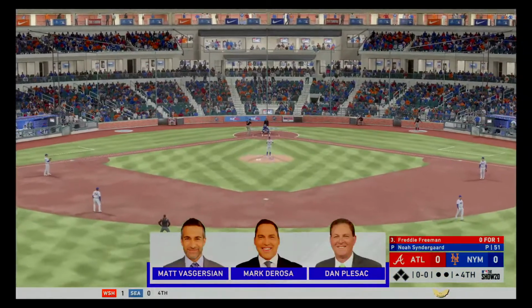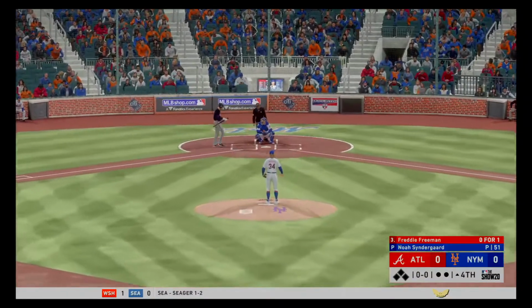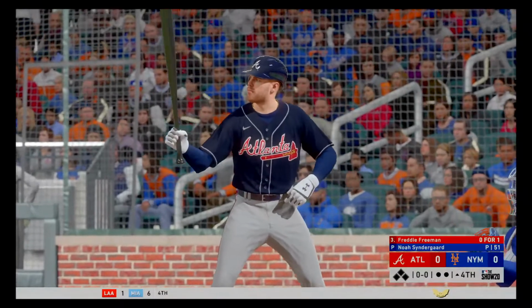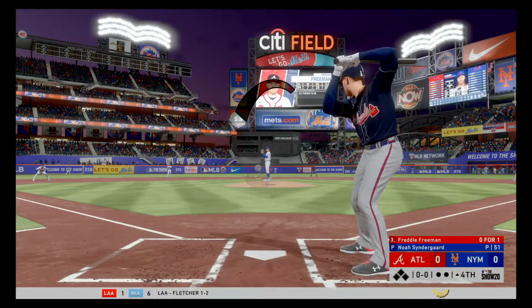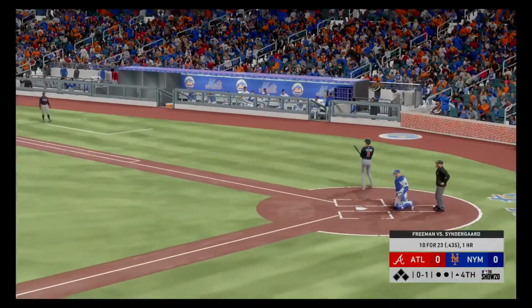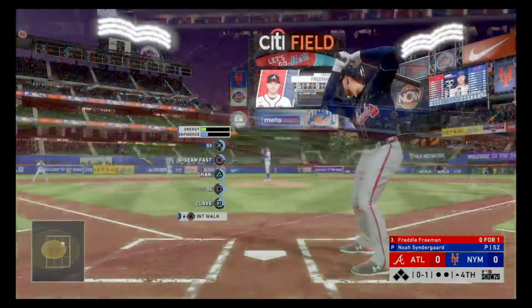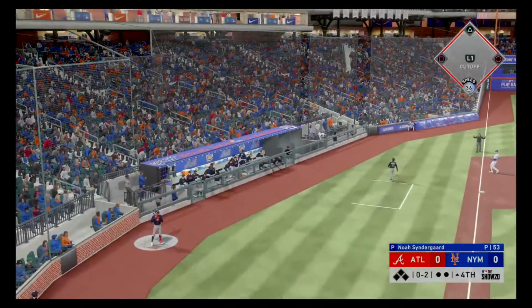With Mark DeRosa and Dan Plesac, Matt Vasgersian with you as Freddie Freeman settles in to start out the inning. Freddie Freeman. Here comes the first pitch. Tried to check it, and it's 0-1. Still all zeros in the run column here in the 4th inning. Dan, does this continue, or does somebody score here? I think this continues for a while, Matt. Both of these pitchers are throwing very well, throwing strikes, having good command of their off-speed pitches. This is going to be one of those low-scoring affairs.